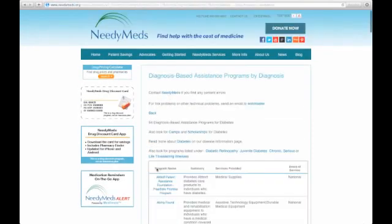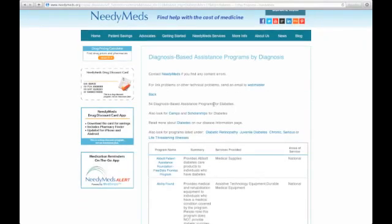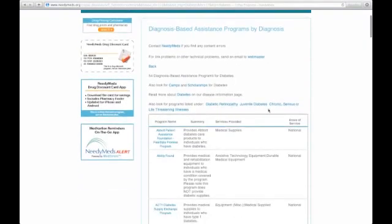Okay, so here you can see at the top we have some other suggestions of categories of information to look under. We have some more specific categories of diseases and some more general, so we put other suggestions of categories to look in if you can't find the help in the category that you've clicked on.